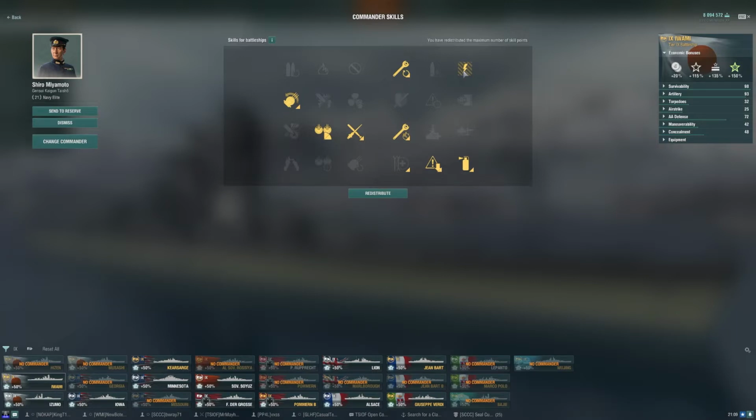So for a build, I myself did preventative maintenance, grease the gears. This next one, you could do any of them, but for the meme, I did the long range secondaries that made them go up to 9.2k, concealment, and the fire prevention because I don't like to burn. And if you're going to brawl, you don't want to be taking too much damage from 2 fires in the middle. If you've got a 21 point captain, I would then do Adrenaline Rush. That gets everything loaded quicker. I've done basics of survivability, then to get rid of fires and flooding if you do take them, and then likewise emergency repair specialists.